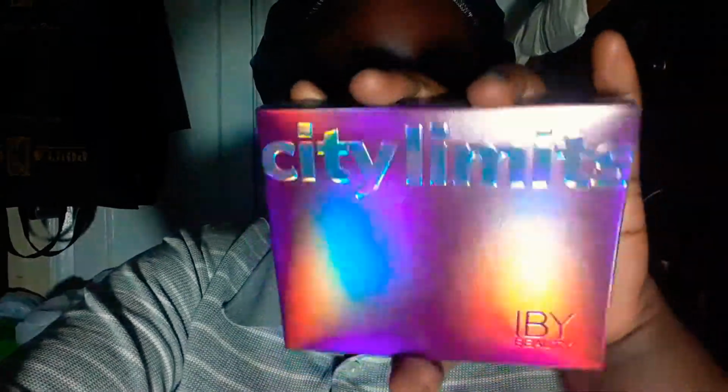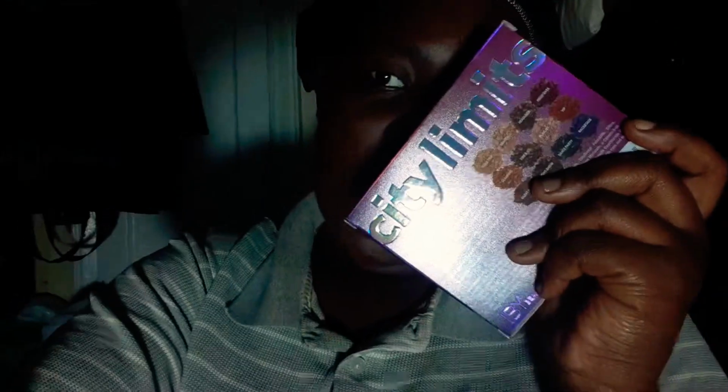The next thing I'm really excited for is a palette. I saw this going around, IBY Beauty palettes. And I just wanted it. Like, look at the holographic packaging. And they have the shade names on the back. Ooh, City Limits. And this palette is affordable. It's only $20. Let's look and swatch and test it on the eyes.